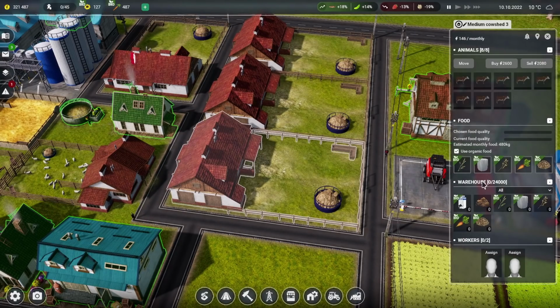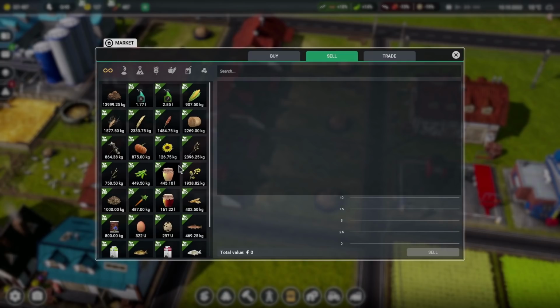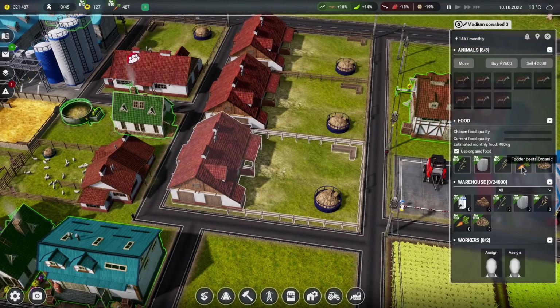So, use organic food. Now, what do we have? Hang on, we've got grass. I'm pretty sure grass is one of the things that we have. So, grass and oats. That looks like grass. Yeah, so we've got a lot of that. And oats. Yep, that's good. So we can tick grass and oats. We have got some organic carrots, but I don't think they're the fodder beets, what they're called. We might have to buy some of those in. Okay, so grass and oats.